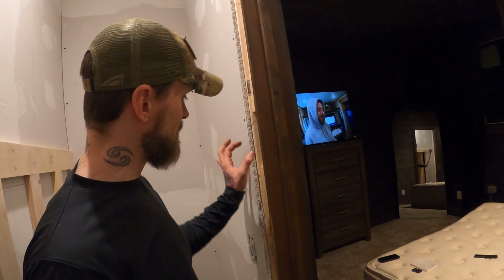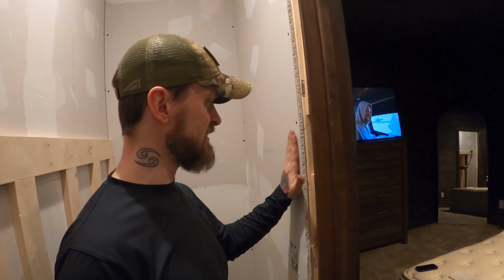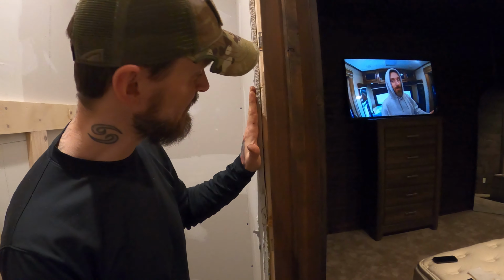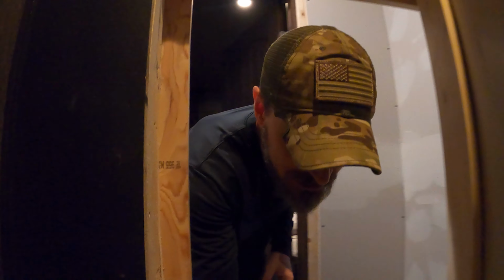And then, as I'm looking in here, because of the thickness of the door jamb, I do have to make a jamb extension. I can't just run like a 3.5-inch piece over this way. I've got to have basically something fill in the gap from here to that. So we need some sort of door jamb extension.